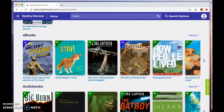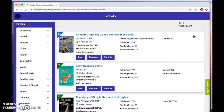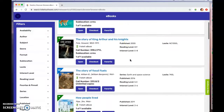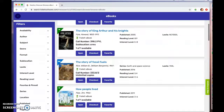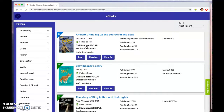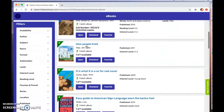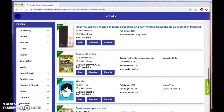Now, there are mostly nonfiction books, which are factual books in this collection, but there are a few fiction titles. We're going to click on See All, and you can scroll down through all of them. So you could take a look at ancient China, or you can take a look here at the story of fossils. There's so many different books available. But as I said, many of these simultaneous books are only or mostly nonfiction. So you want to get a good look at these books and figure out which ones are going to be right for you.